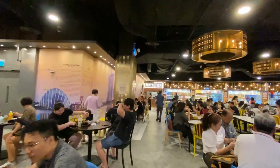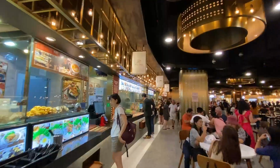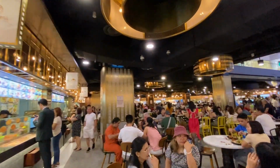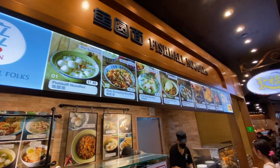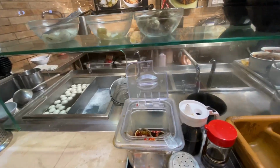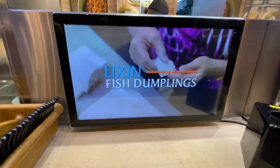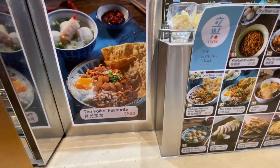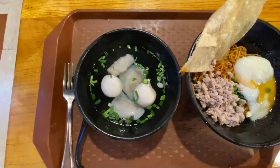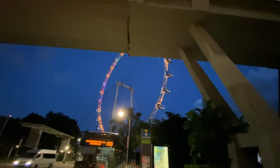And now we're at the food court! There were so many good food options, but I ultimately decided to go with this place. That night, I was craving fishball soup, and I really wanted noodles that were squiggly. This place was really good. I need to come back here. My cravings were satiated by ordering the restaurant's menu item, the folks' favorite. It was so good! And that was my first night in Singapore.